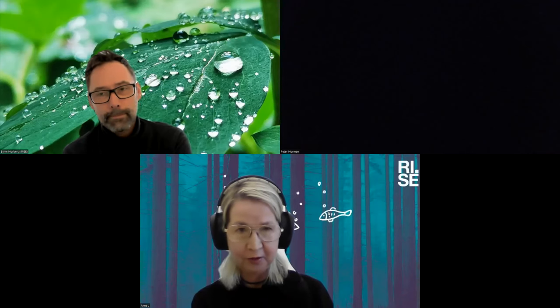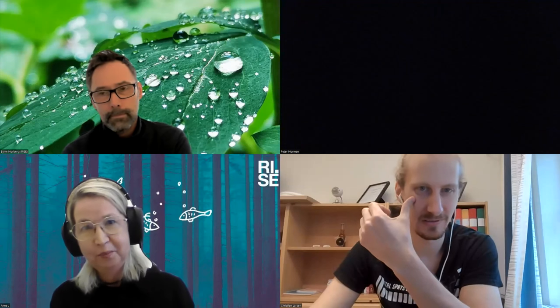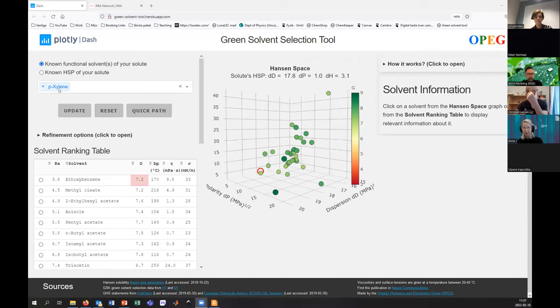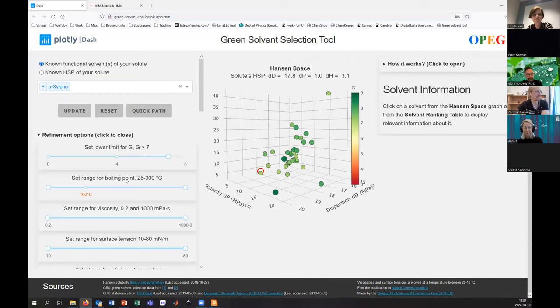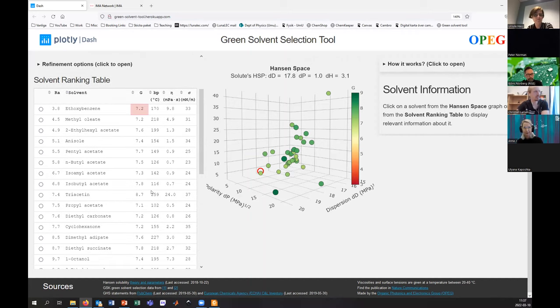As long as you use the same input data, you should get the same output, I would say. But then it depends on how you select the criteria on how to exclude. You start with a long list, and then you set your criteria to determine maybe the greenness, for example. While I was listening to the presentation, I actually looked it up to see if it was similar. So you put in xylene, and I put the greenness up to 7, and then of course you could do something here as well to refine the boiling point a little bit for that specific application.